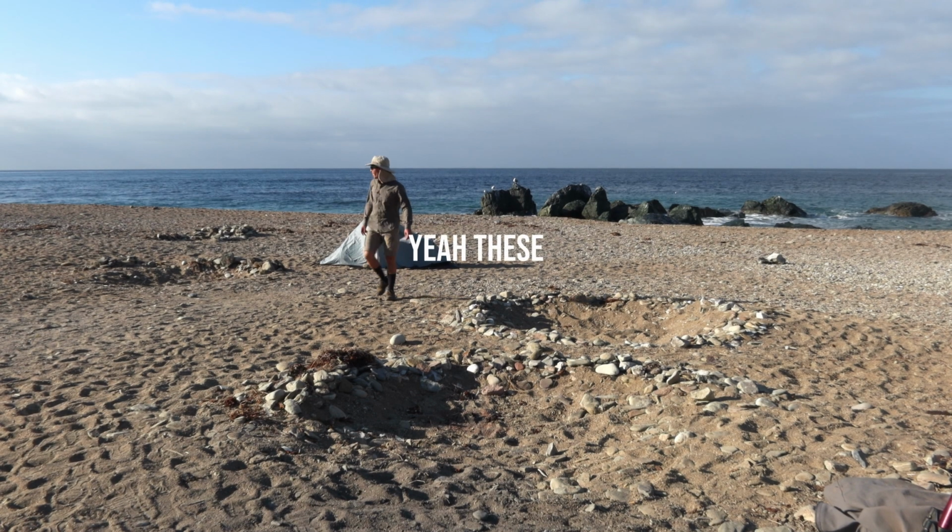Now we know what all the little rock pits are for, to put your tent in, but my tent won't fit in the hole. I'm not digging a new one.